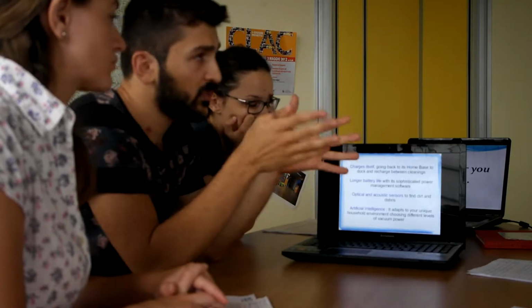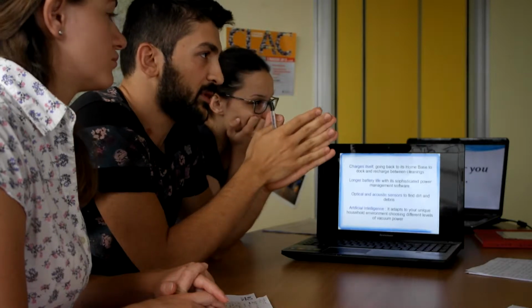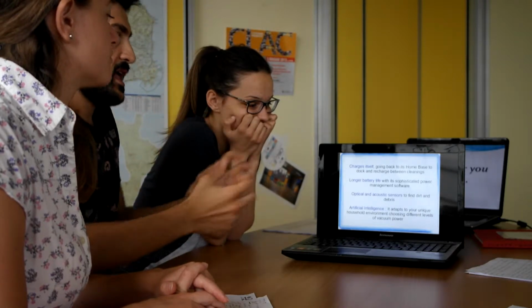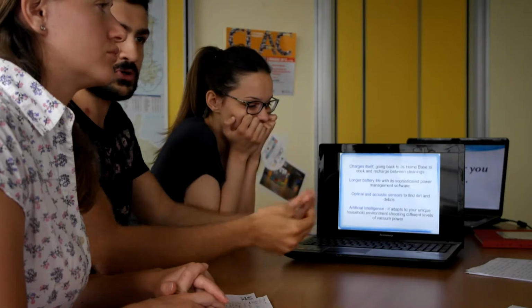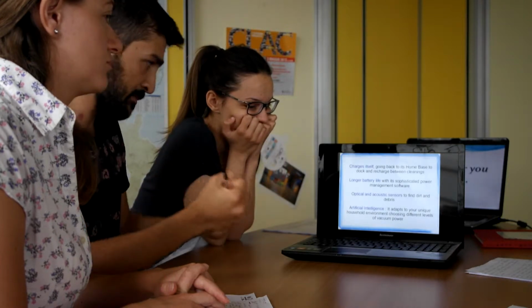And with our new technology, we also have longer battery life than any other home equipment, because with its sophisticated power management software it can use the optimal power to clean the house. For example, if the house is not dirty at all, it will use a different vacuum power.